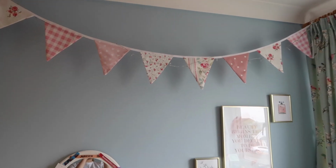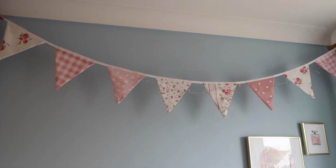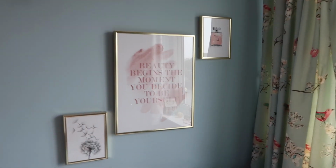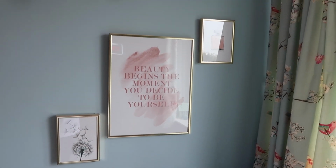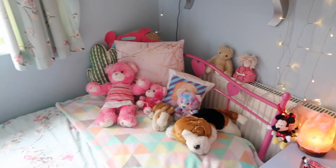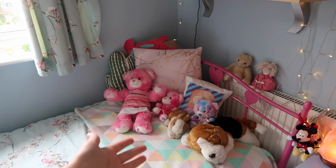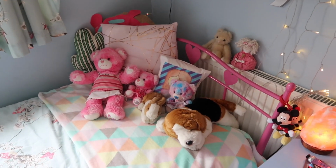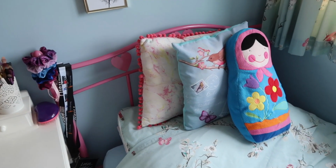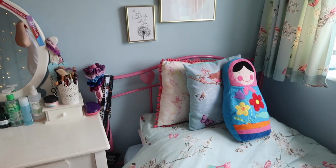If we go up onto the wall, I have got this bunting, which is super cute, but it's going to have to go because it's not going to match my new theme. And then I've got 3 prints here, which I think I'm going to swap out. Moving down to my bed, I have got a pretty, I don't want to say childish bed, but I'm 16 and I've still got cuddly toys on my bed, so I suppose kind of childish. My bed is just like a pink metal one with hearts on it. Again, it is probably a child's bed, so I am definitely looking at buying a new bed.